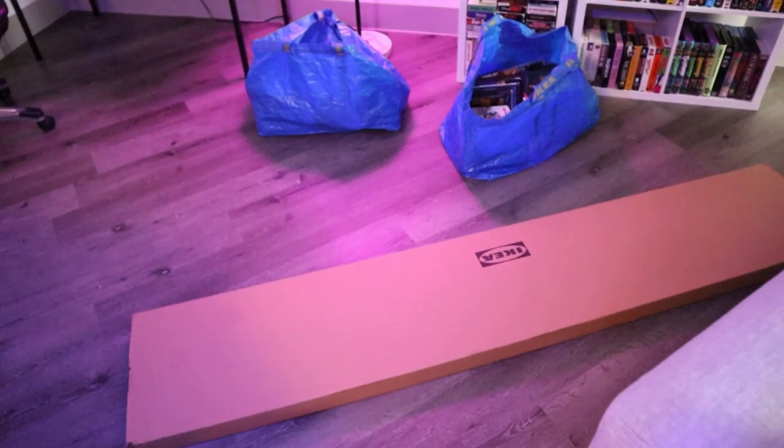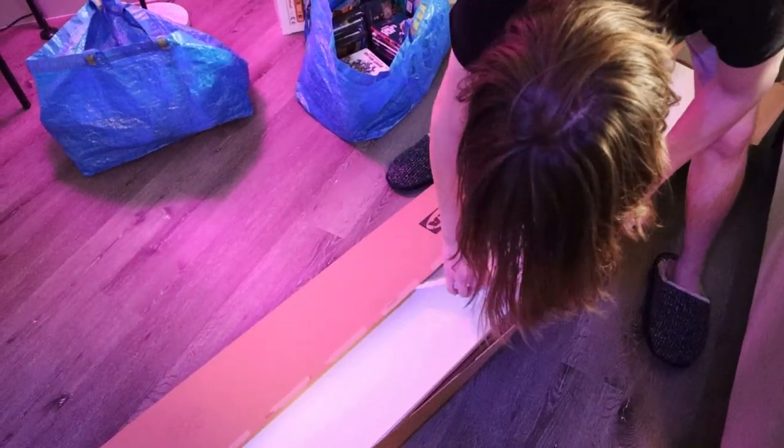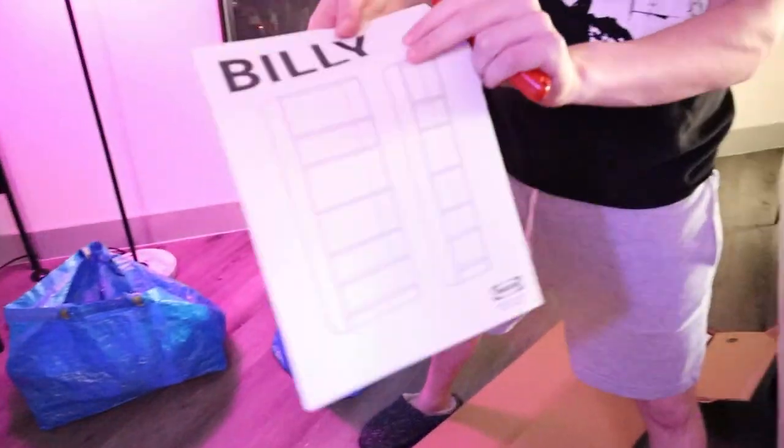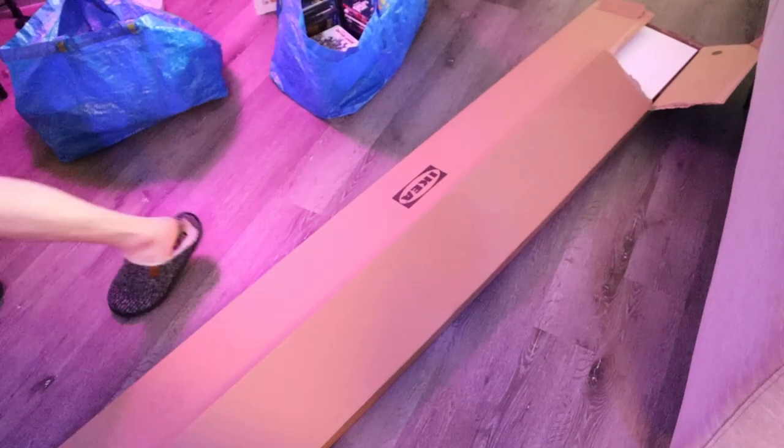So IKEA was a success. We got the bookcase that I wanted. It's the Billy bookcase. Billy in Helvetica font. Yeah, there was another one that I wanted to order for my Blu-rays.